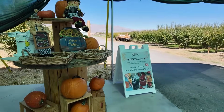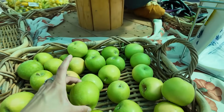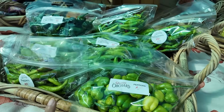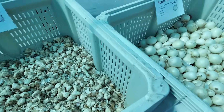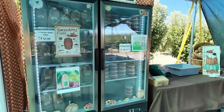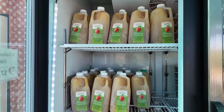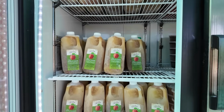You can stay undercover in the shade in the tent here over at the farm market, where they have a few different items for sale. They got a little scale to tell you if they're mild, medium, or hot, a bin of garlic, and a bin of onions. Over here they have the half-gallon ciders. The ones over where you can grab and go are basically ready to drink now. These ones are a bit more frozen, so you can take them home.